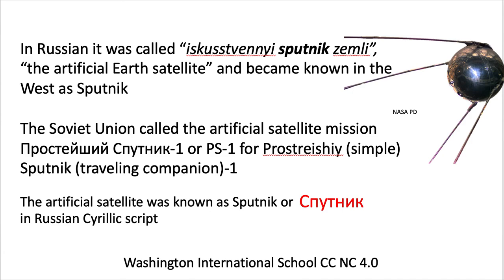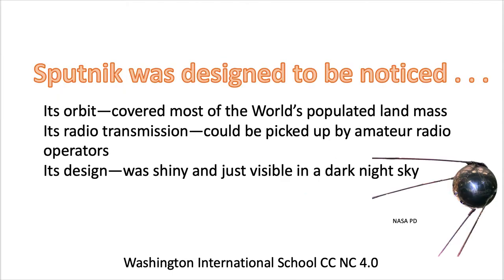It was called the Artificial Earth Satellite, but became known as Sputnik. And the Soviet Union gave it the name of PS1 for the launch that it was, but it became known as Sputnik. And you can see it there written in the Russian Cyrillic script.